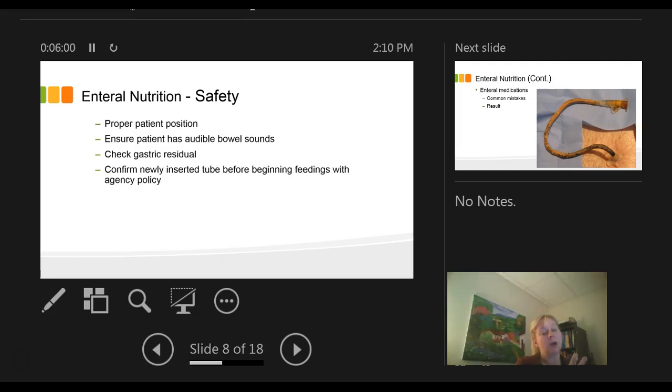You also want to check gastric residual. So just make sure that tube is in the stomach. Everybody should have gastric residual. If you pull back a whole entire huge syringe of formula, why is it sitting in there? That's something that you'll have to address. It should have been digested at that point if you're putting another can into the tube feed.